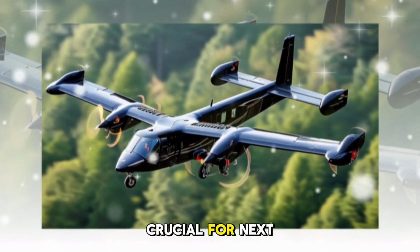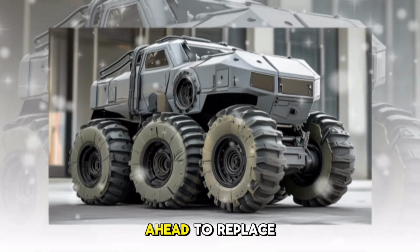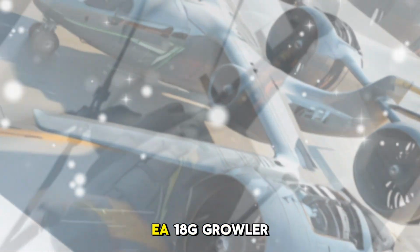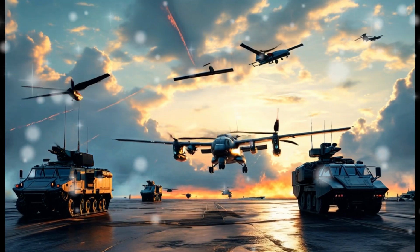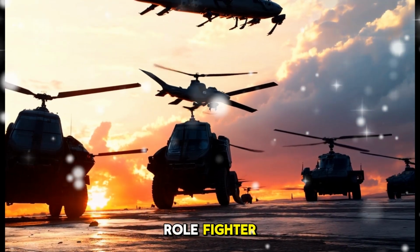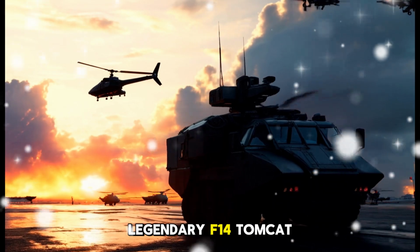FA-XX. Speed and range are crucial for next-generation fighter jets, and the US Navy is looking ahead to replace its FA-18EF Super Hornet and EA-18G Growler aircraft. The current Super Hornet, a twin-engine, carrier-capable multi-role fighter, first flew in 1995 and succeeded the legendary F-14 Tomcat.